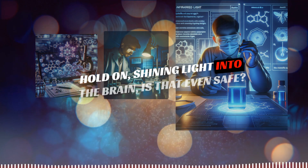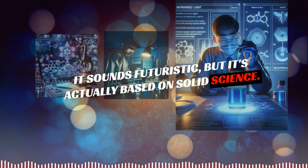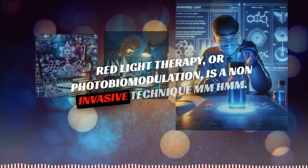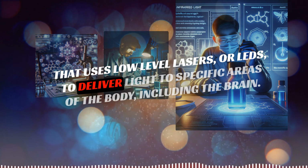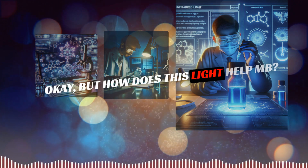Hold on, shining light into the brain, is that even safe? It sounds futuristic, but it's actually based on solid science. Red light therapy, or photobiomodulation, is a non-invasive technique that uses low-level lasers, or LEDs, to deliver light to specific areas of the body, including the brain. Okay, but how does this light help MB?